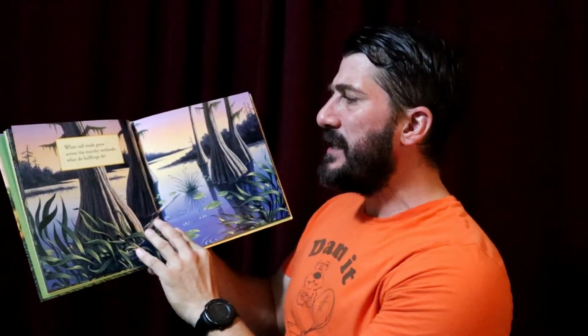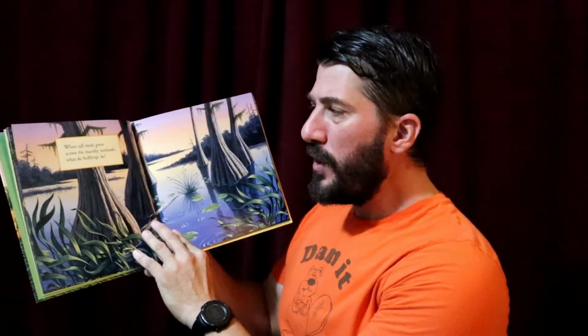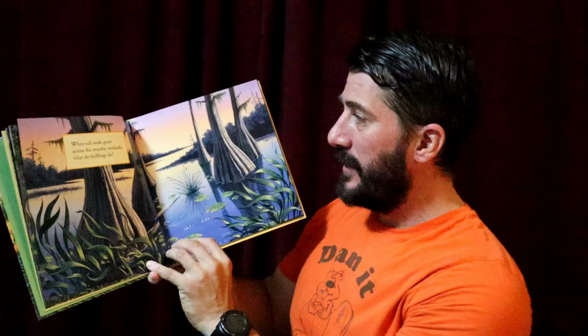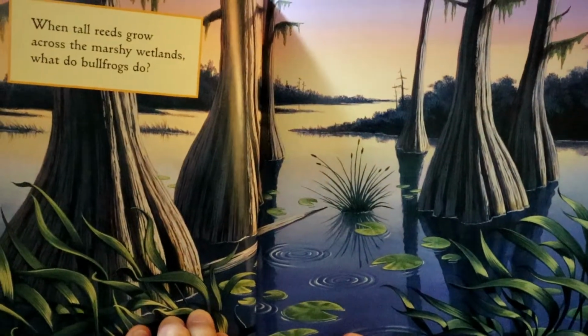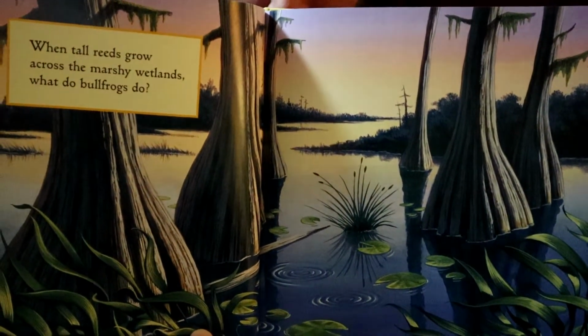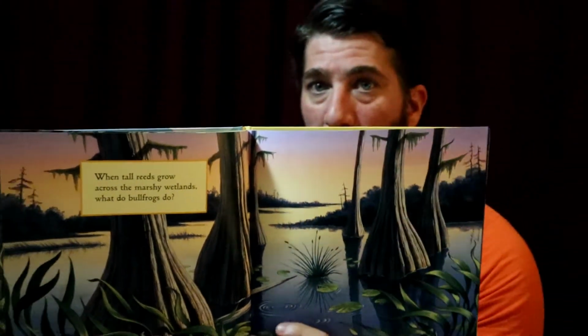When tall reeds grow across the marshy wetlands, what do bullfrogs do? Wow, look at that! The marshy wetlands. That's pretty cool. Giant trees growing out of these like wetland areas. It's almost like it's a lake which is really low on water, and it's got a bunch of lily pads in it and all kinds of crazy activity going on in there. But let's find out what the bullfrogs do.